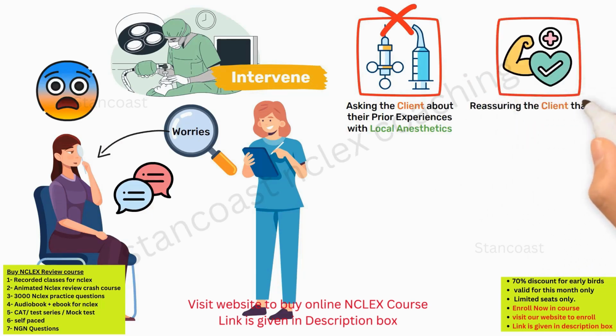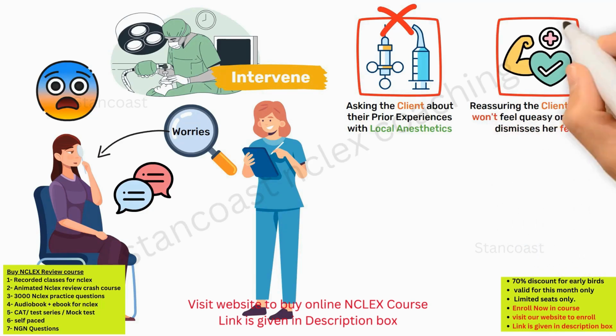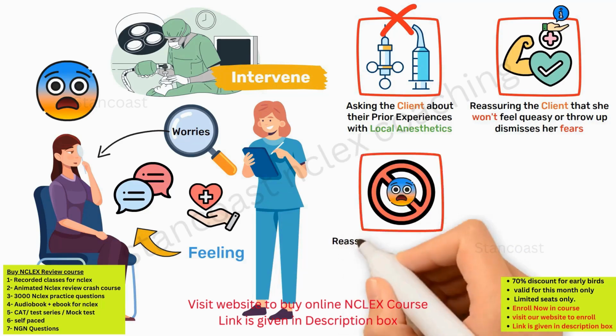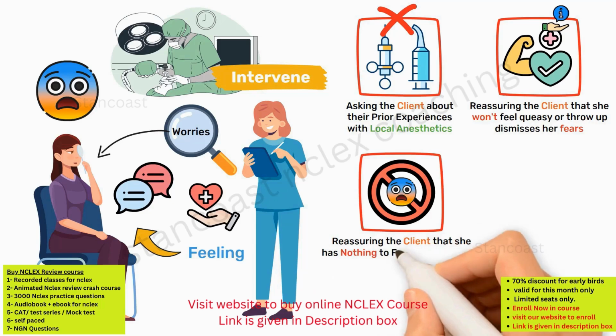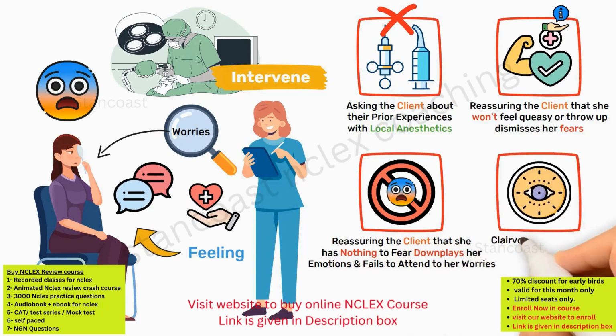Reassuring the client that she won't feel queasy or throw up dismisses her fears and gives no information about how the client is feeling. The nurse could better arrange care with more information. Reassuring the client that she has nothing to fear downplays her emotions and fails to attend to her worries. Clairvoyance and hasty justifications fail to gather the necessary evaluation information and disregard the client's emotions.